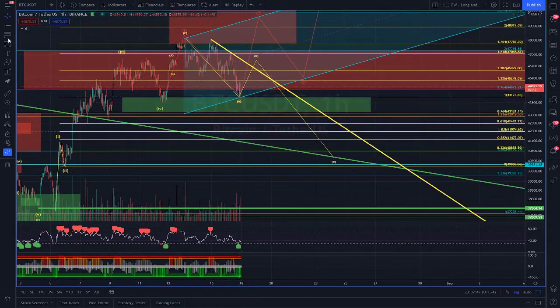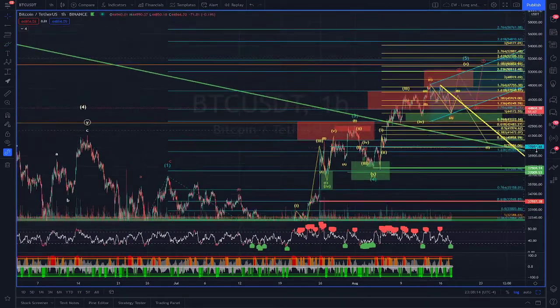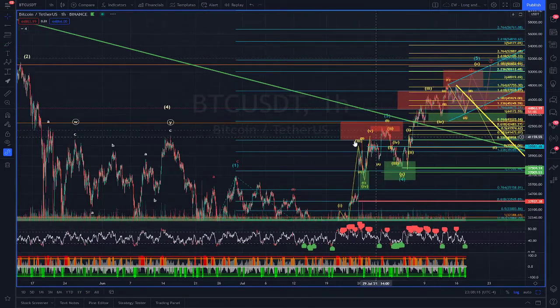Once this area resolves itself and we see what happens here, if this does in fact go up a little bit and then drop, or if it comes down a little bit, then bounces and then drops, whatever that plays out as, once that clarifies a little bit more, then I can get some better targets here. But generally, I've been looking for at least a pullback to this green downtrend line, which we broke out of. I would really love to see that retested at some point.